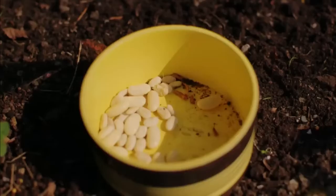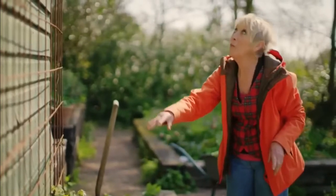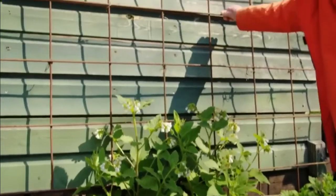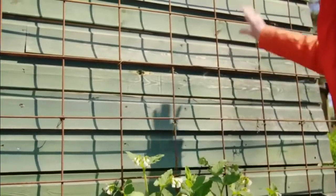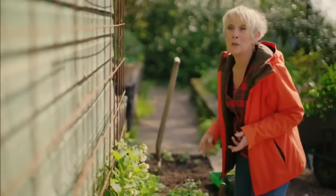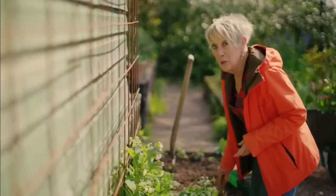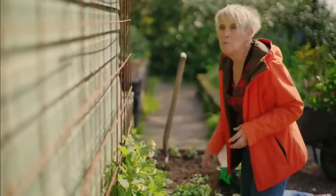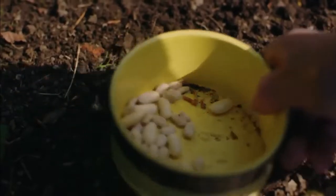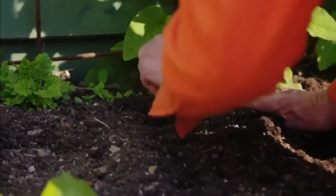Pack it all in. I want to start off by planting beans all along the back here to grow right up into this shuttering. It's the stuff you use to reinforce concrete, but it's ideal for climbers. And of course, runner beans are one of the best climbers, and also one that produces absolutely masses and masses of fruit. I'm going to start off by putting them just a couple of inches below the surface.